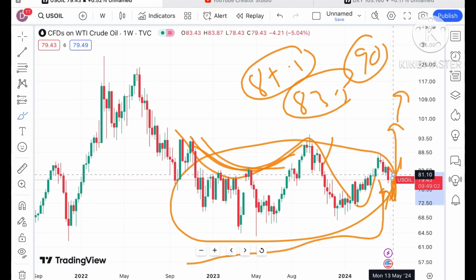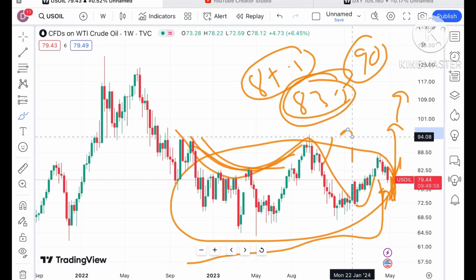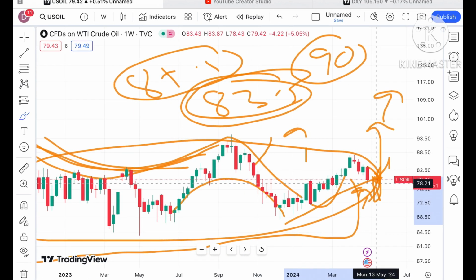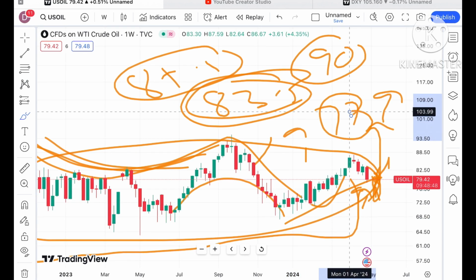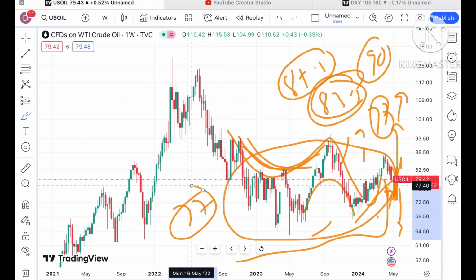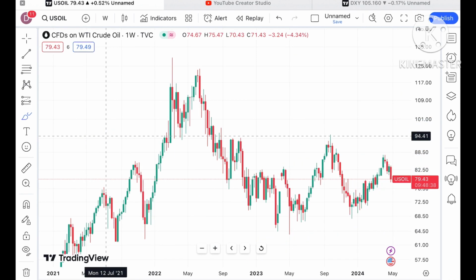So the price moved below this level, but if the price starts sustaining again above a level of 83.5, there will be a probability of further rise. But if you look at this smaller trend, there is a probability that if the price starts going below a level of 77, then we can see a fall. And once it goes below 77, chances of crossing a level of 74 also can be seen, and then further down.